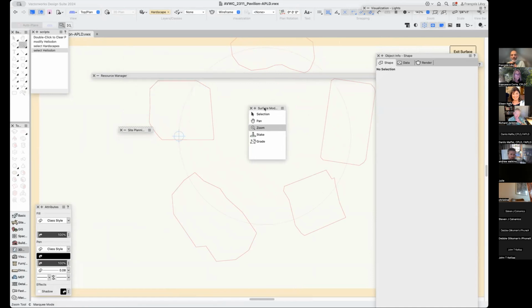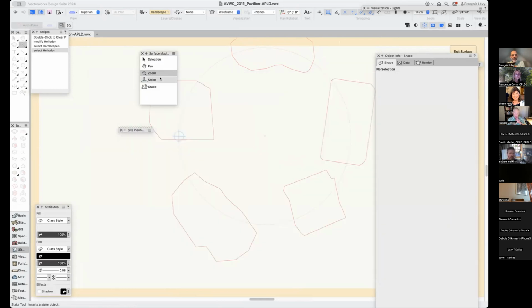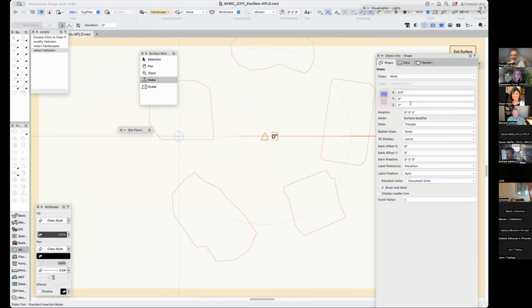And you can see that when you do that, all your other palettes are grayed out, but you get this little surface modifier palette that's floating here. And so I can pan, zoom, select. Those are pretty much my only sort of getting around tools. And then I can either insert a stake or a grade. And in this case, a stake is what I want. And I'll just set a Z of negative 19 inches like I did before, because before coming today, I figured out that that was the elevation that I wanted.